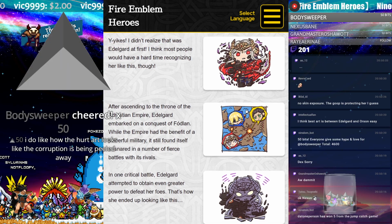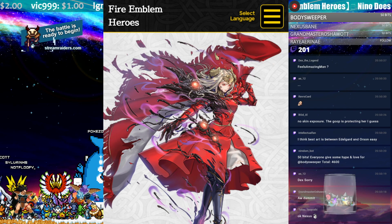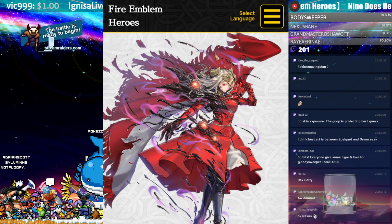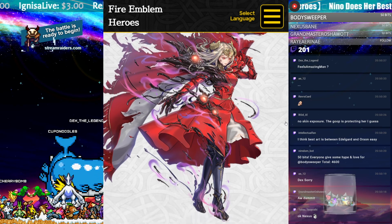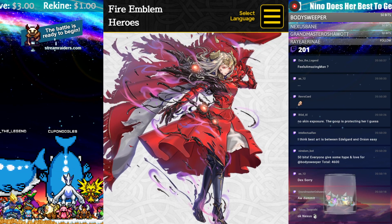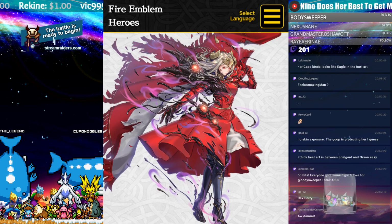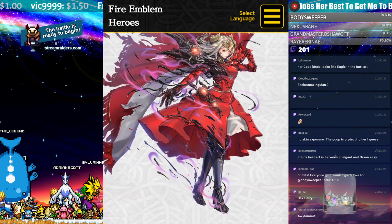Oh! I like how the hurt art looks like the corruption is being peeled away. It is, but it's always gonna be embedded with her. You can get rid of the external corruption on her, but not the internal one. Because the reality of it is, it's not just on her body, guys. It's in her heart. This is why you should always pick Black Eagles and never abandon Edelgard.